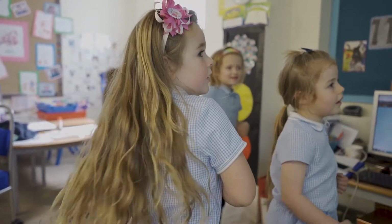My daughter absolutely loves them. So at the moment they've got photography club, which is coming home with little bits of photos that she's taken. She loves that. They do a drama club. They've got breakfast club on the morning, which is also free, which is absolutely helpful for any parents that work.